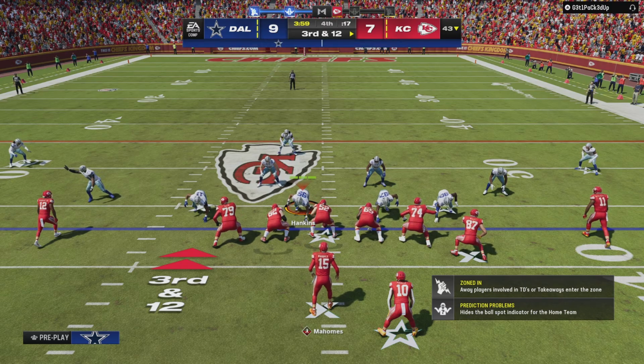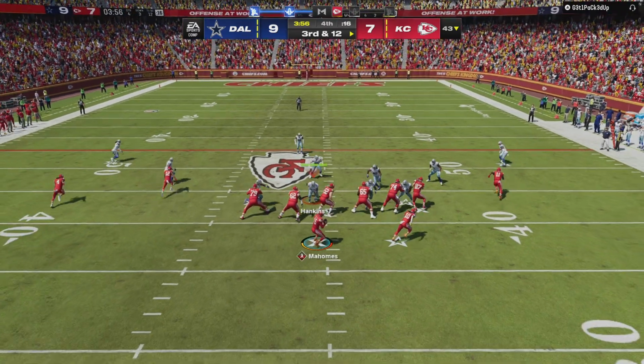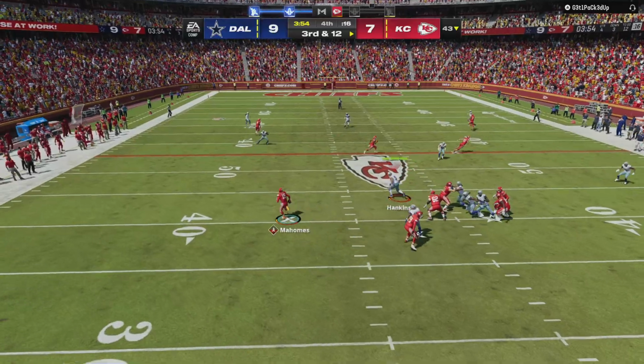We'll see what they have drawn up here. A little bit behind the line. 12 yards needed to gain a 1st down. Steps away.